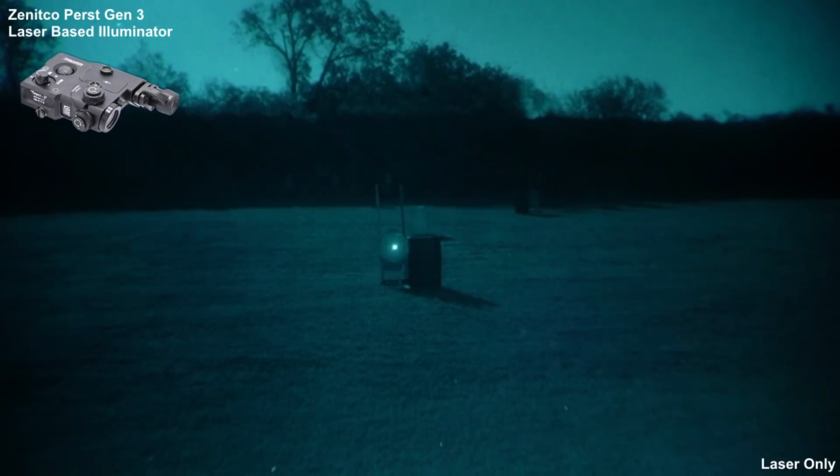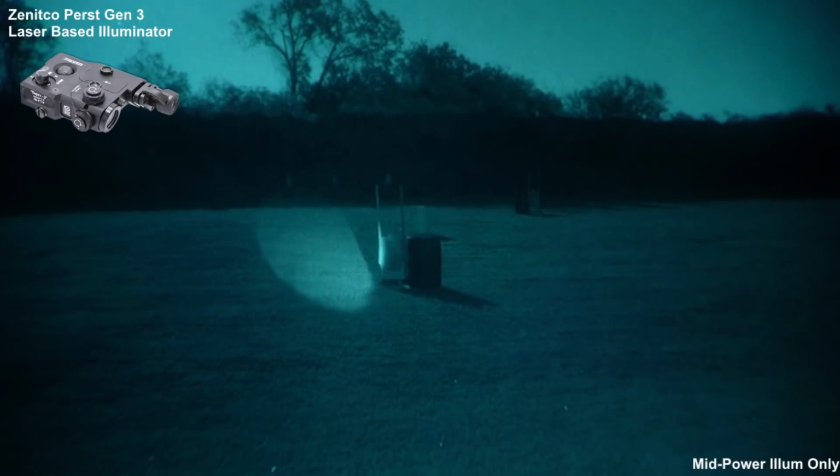Next up, we have the Zenico PERST Gen 3. This is a commercially purchasable device, so we've included it despite it having a more powerful laser than the other US Class 1 devices we're looking at.